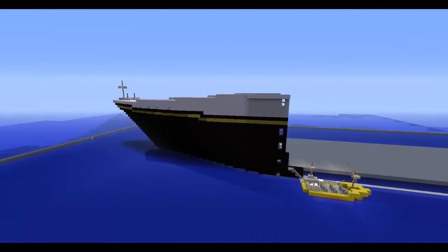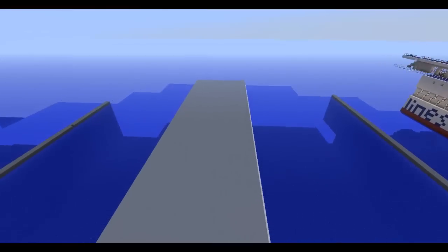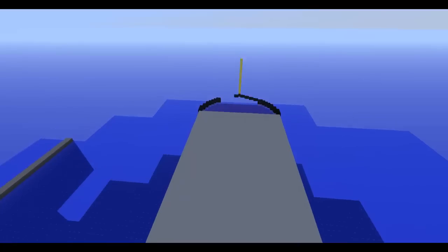We got the bow done by Chris. He'll be doing most of the exterior work. I'm going to be focused on the interior, so hopefully we'll be able to kick more videos out to you. So I'll explain how this is going to work.